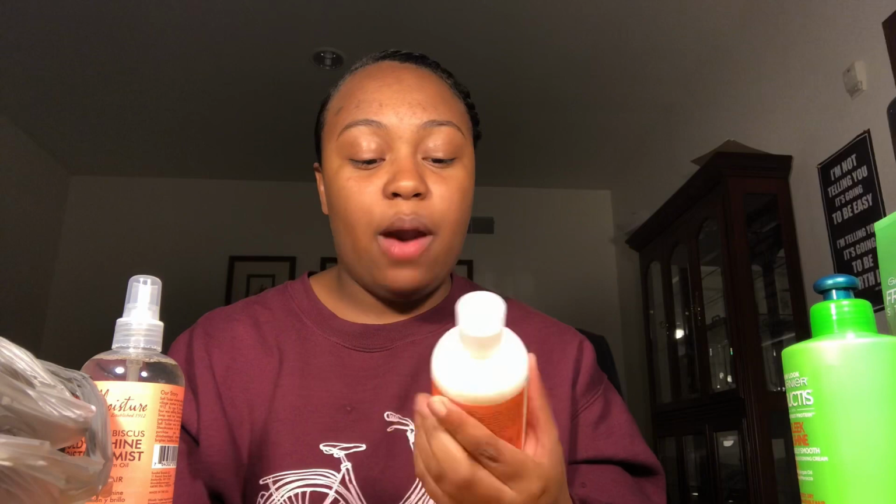And I don't know, I just thought I'd try it. I haven't tried this product yet, but I wanted to give it a try. This one is the Coconut and Hibiscus Hold and Shine Moisture Mist with the Silk Protein and Neem Oil, and it's anti-frizz, moisture, and shine. I like this because I like my hair to have a nice kind of moisturized look to it.